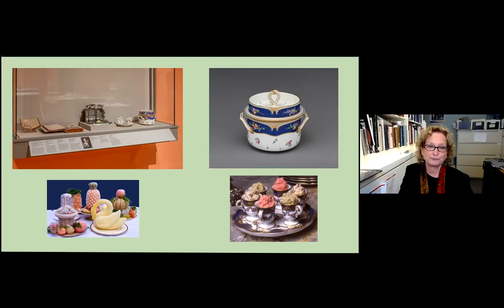Ice cream was also brought to the table in coolers, like the one in the upper right, which were sold with French dessert services. Comprising three parts, the ice and salt were placed in the bottom. Below a liner, this is the liner right under here, that was filled with the ice cream. More salt and ice were placed in the well of the cover. Ice cream could actually stay frozen like this for 3 hours.